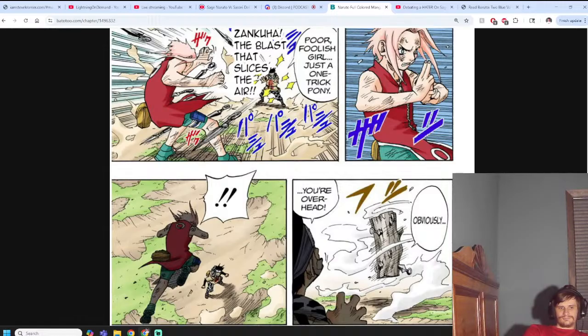Or also, as Axel Boost pointed out, instead she could have just used this speed to escape with her teammates. Just leave. Just go from them, literally anywhere. Yeah, for sure. Yeah, 100%. Especially because that's what she's trying to do. She's trying to protect them.